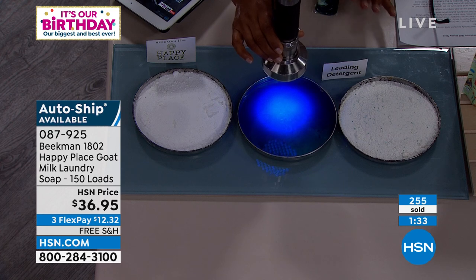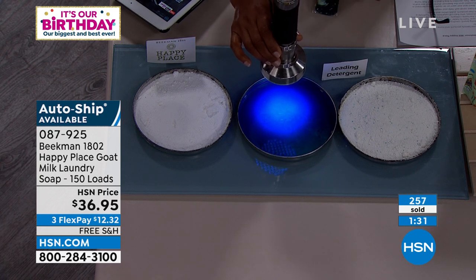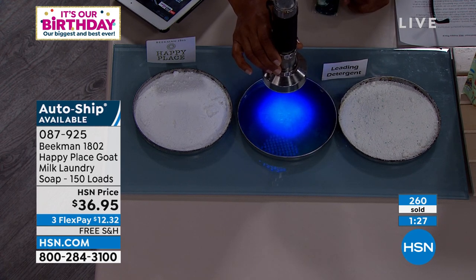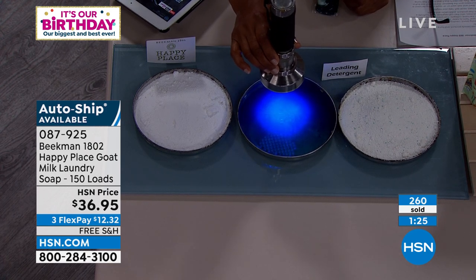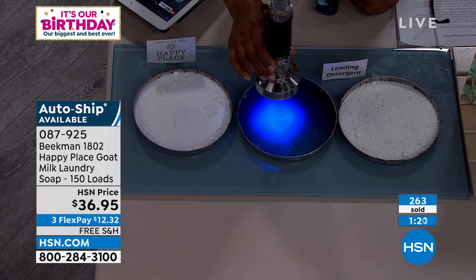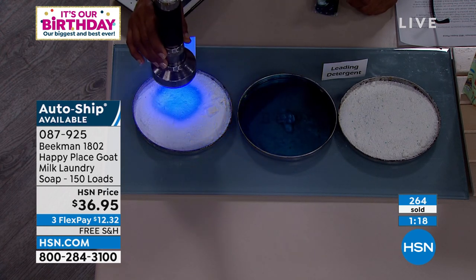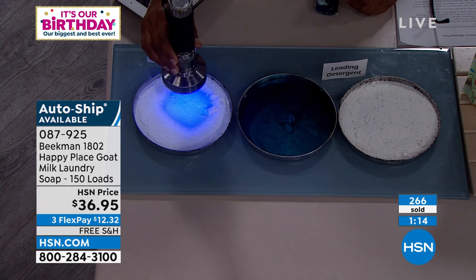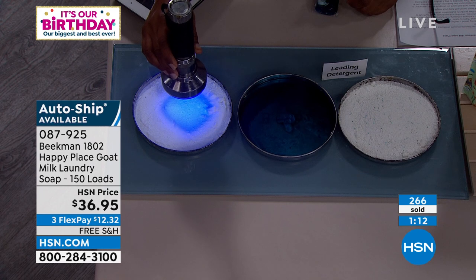My skin is so sensitive. I have probably some of the most sensitive skin on the planet. This stuff would have me taking something. I'd have to take some Benadryl or something. You sleep in it and you're in it all the time. And then there's the Happy Place. We don't have any of those optical brighteners. It's so important to know that.